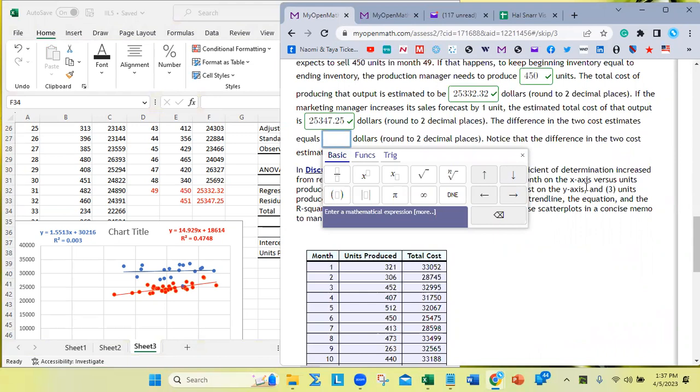The point of this question is to have you understand that the difference in the values is the slope, because we increased units produced by 1, x goes up by 1. What happens to total cost? It goes up by the amount of the slope. Right? It goes up by the amount of slope.